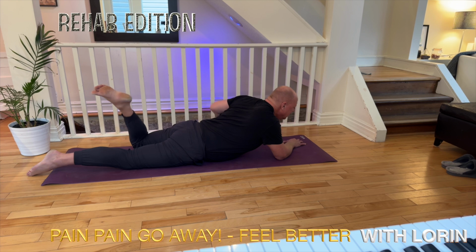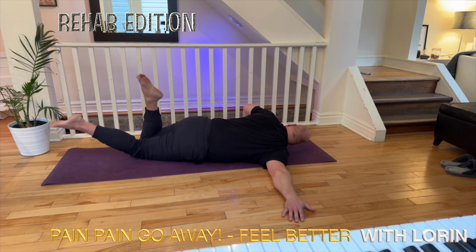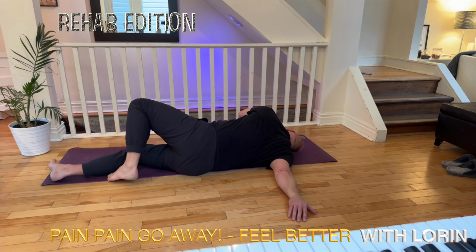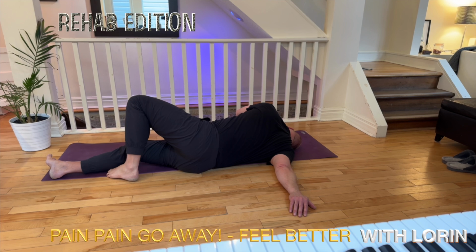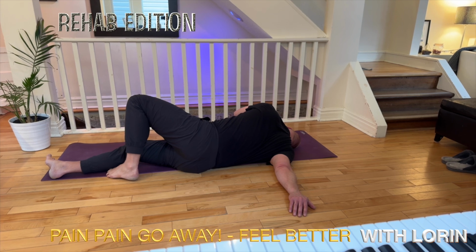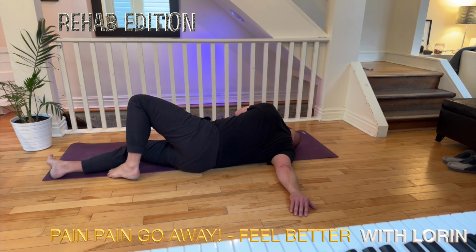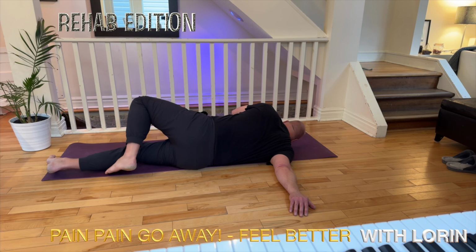And relax, release everything. Your right arm out this time, your left leg bent. And this broken wing on the other side where we relax into our body, let it twist a bit and stretch. One more inhale in and roll back.